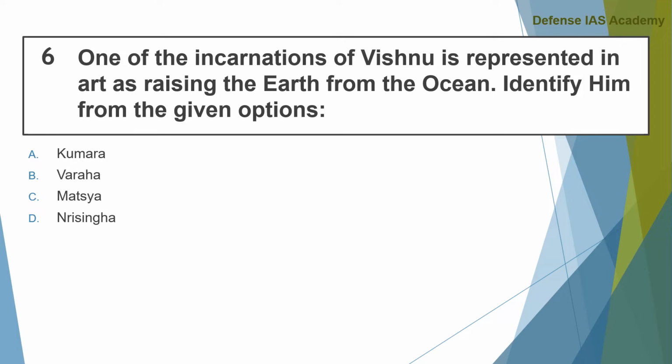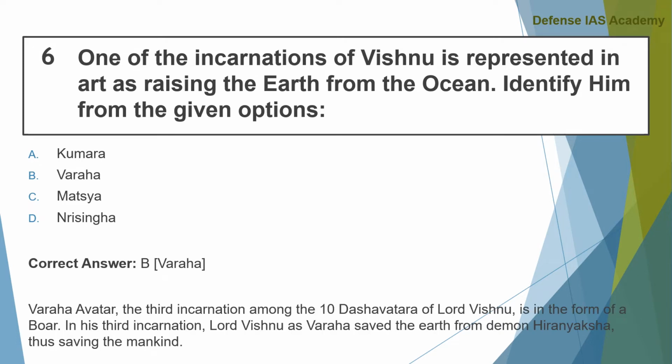Question 6. One of the incarnations of Vishnu is represented in art as raising the earth from the ocean. Identify him from the given options. So, answer is option B, Varaha.